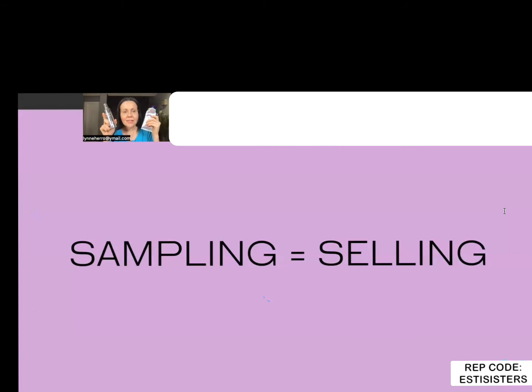Okay. So that is the number one way to sell retail, is to give them a sample, but you don't have to sample all 5 products, all 6 products. You don't have to do that. So be targeted, conscientious. What does your client need the most? If they need a lot more moisturization, you're going to go with this. If they need a lot more volume, you'll start with the Cavi, because that one has the most amount of polylactic acid.